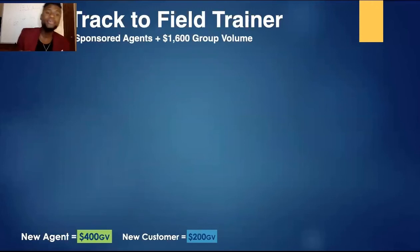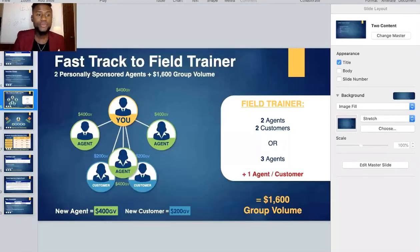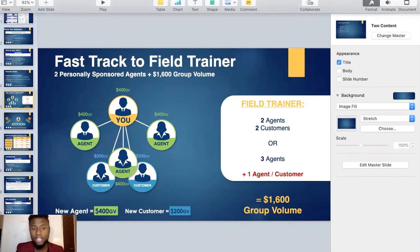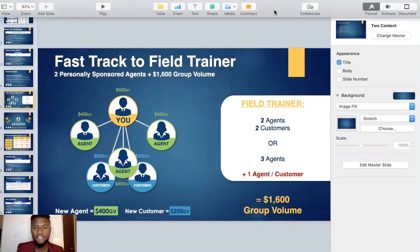Now, how do you get promoted in this business? What is the first step? You need to hit the first level. The very first promotion in the company is called field trainer. How do you attain that? To become a field trainer in the company, you technically need to get your very first two enrollments. You need two agents that sign up underneath you, okay?